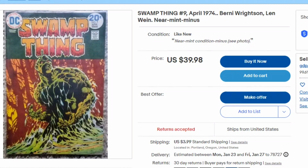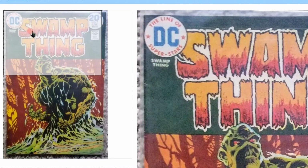Let's look at this week's book from DC Comics. It is Swamp Thing #9. And the one that I've selected is on eBay, and it is being sold by GD Pack Rat. And they have over 4,000 sales. It's right now listed for $39.98, but they do have this wonderful make an offer button, which I think might benefit you in getting a better deal. They've got the book listed as mint condition minus, and I think that's fairly accurate.